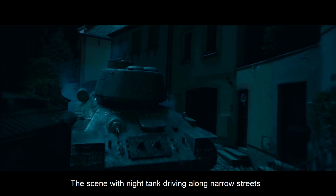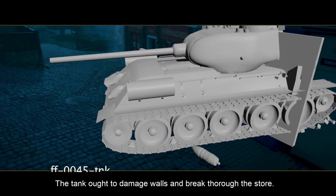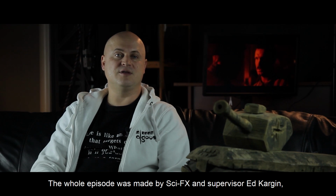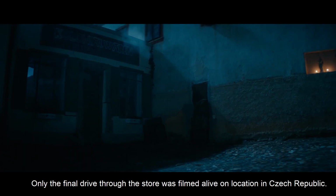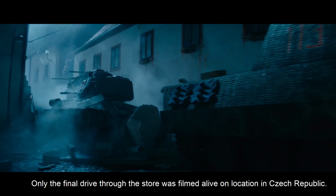The scene with night tank driving along narrow streets was among the most challenging ones. The tank had to damage walls and break through the store. The whole episode was made by VFX and Ed Kargin, for which many thanks to him. Only the final drive through the store was filmed live on location in Czech Republic.